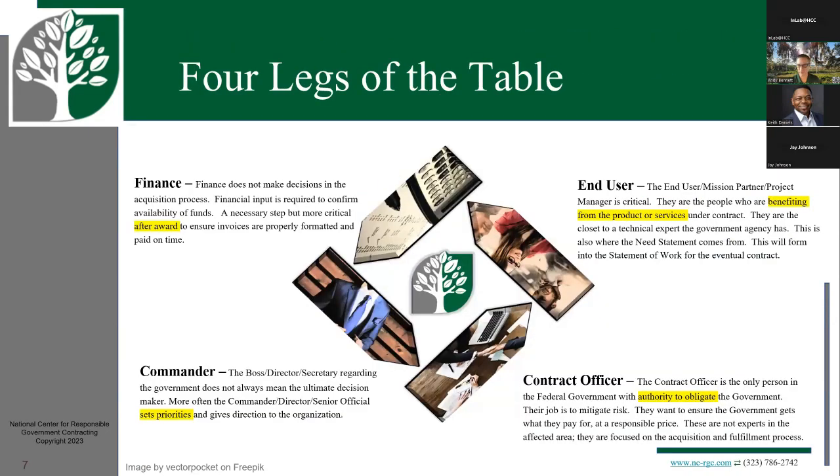Now let's get into a little bit of the fun part. I like to call them the legs of the table. So the four legs of the table are the actual human beings, actual people that you're going to be talking to and interacting with as you go through this process. This is not one size fits all. This is a way to organize and kind of think about the folks that you're talking to, because they repeat themselves over and over and over again. And I just find it informative to look at it from that perspective.